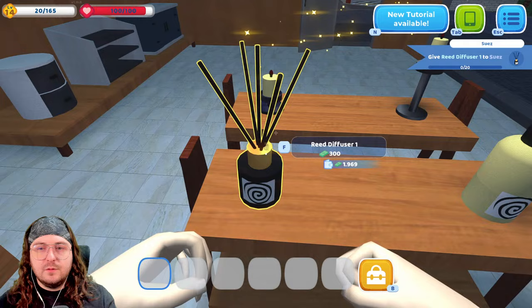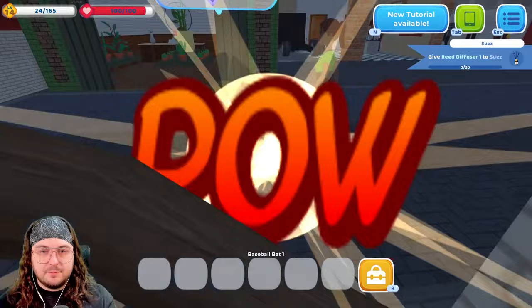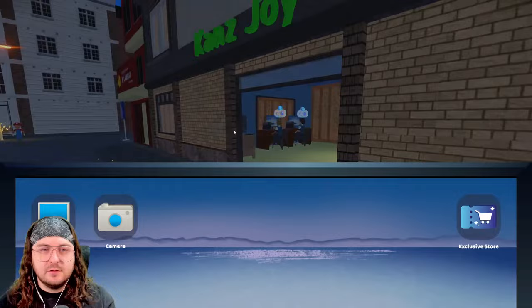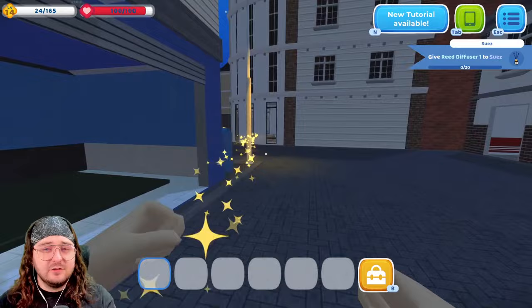1, 2, 3, 4, 5, 6, 7, 8. 8 out of 20. You didn't pay either. I know it because you're running like a coward. Come here. Thank you. $112. No wonder you're running. A child has $112 on him? In cash? During whatever era this was when the PlayStation 1 came out? Like $100 in cash a child has? No, I don't know.